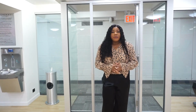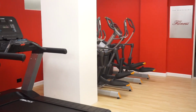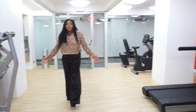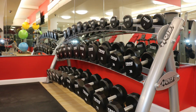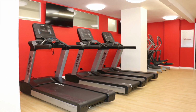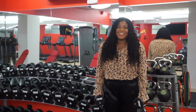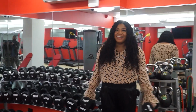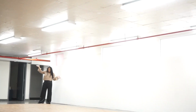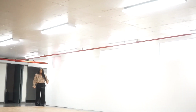So we're here in the Promenade Apartments Fitness Center, where they offer brand new state-of-the-art equipment. This fully redone gym has so much to offer. They have such a great selection of workout equipment. They have treadmills, ellipticals, like literally everything you can think of, weights. They have a huge yoga room where they offer yoga classes. So there's everything at this fitness center.